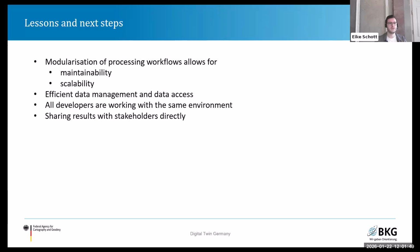And also the sharing with stakeholders is a much more direct process. We could onboard stakeholders as well to the DestinE or the Insula service family, and they could then visualize those results directly on the platform. Yeah, that's something we've seen earlier as well.